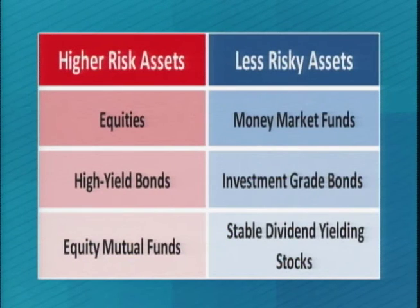instruments such as lower risk income type mutual funds, investment grade US dollar bonds, and relatively stable dividend yielding stocks may be preferred. Investors with higher risk appetites and a more positive view on the markets may consider a higher weighting toward riskier assets such as equities, equity mutual funds, and US high yield bonds.